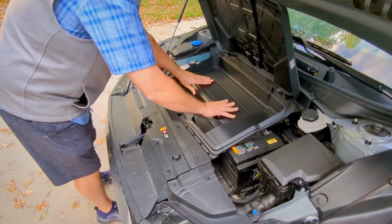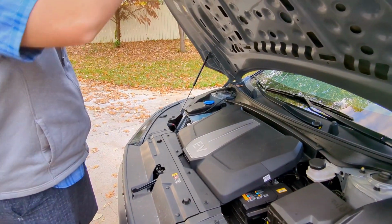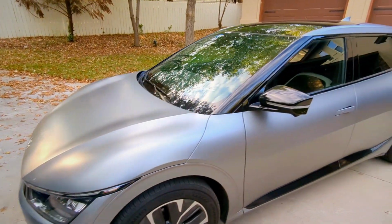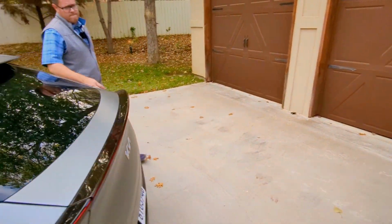I'm not sure why Kia engineers went that route. Just a little bit of an aggravation. Would like to see some storage space. And speaking of, why don't we then open up the back? Okay. Let's do it.